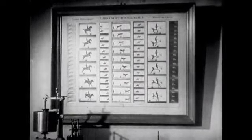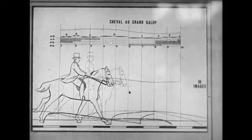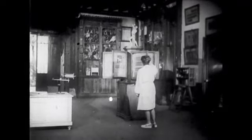The album of Muybridge's experiment was sent to Marey. The French scholar was impressed. He decided to try photography too. It should help him to determine with scientific accuracy exactly how a movement took place.